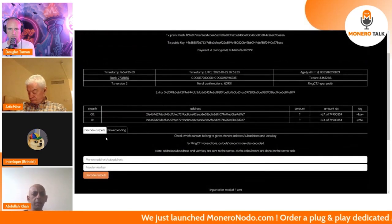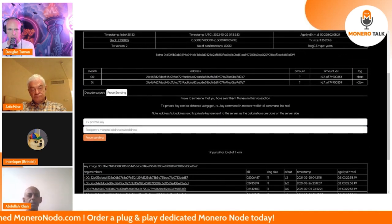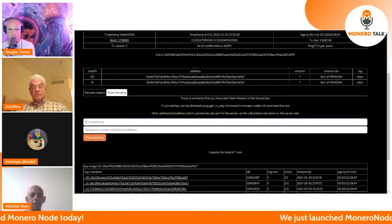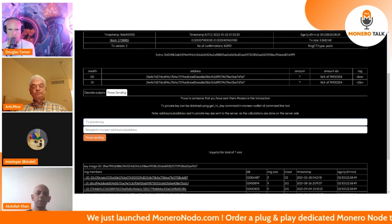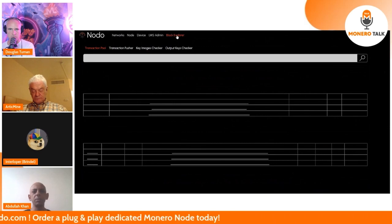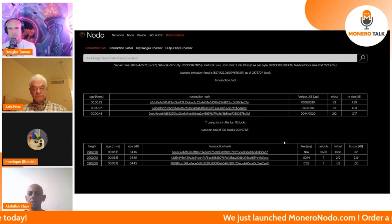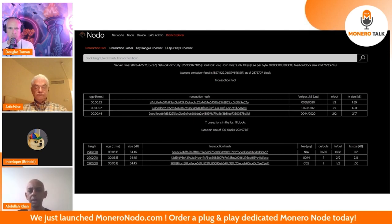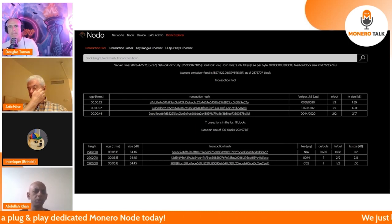So any data that you input here, for example if you want to prove a spend by entering your private view key, which is sensitive information, you can really rest assured that it's all running natively. I would say it's an advanced feature, and due to the complexity of all the information, this is going to be mobile and web UI only. So it's not going to be on the embedded display, on the touch device, because it's a nightmare to try and fit it all.